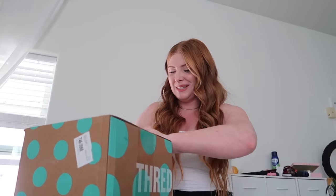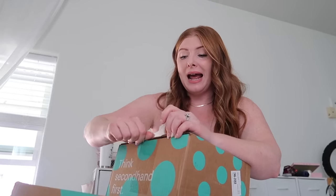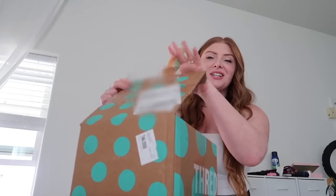So many different brands, even high-end ones. I'm gonna show you some of the pieces that I got. I have been shopping on this site for years. It's really, really easy to navigate. They have an app if you wanna do it that way. ThredUp is just unmatchable. Good for both the planet and your wallet. These green polka dots make me happy every time.